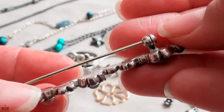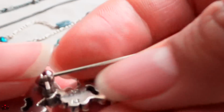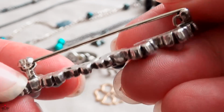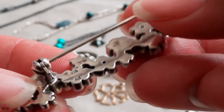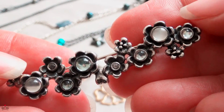I don't know if I'll be able to get the rest, because it is hard. No, it doesn't say Pandora, but it just has the ALE. Obviously, and it is sterling silver, of course. And once again, this is the matching brooch to the Nature's Serenity ring.